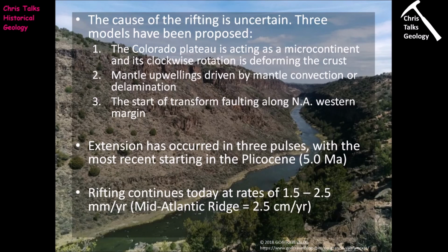Now, we know that the extension in the Rio Grande area has occurred in 3 pulses, and the most recent of these pulses occurred in the Pliocene. So that's about 5 million years ago. And the rifting that we see in the Rio Grande Valley is still active now. Now, it's only happening at a rate of about 1.5 to 2.5 millimeters a year. So it's actually very, very slow, but it is occurring. Just to give you some idea for comparison, by the way, the Mid-Atlantic ridge in the middle of the Atlantic is spreading at a rate of about 2.5 centimeters a year.